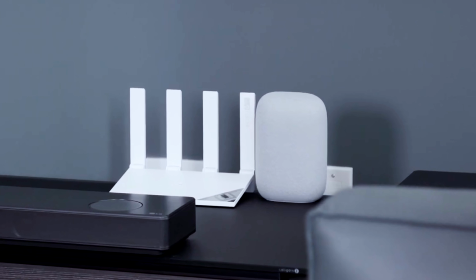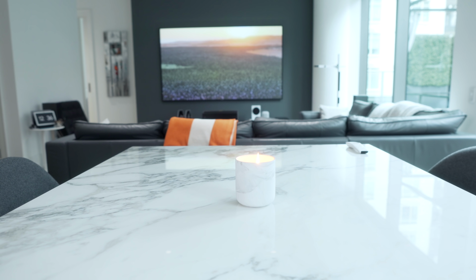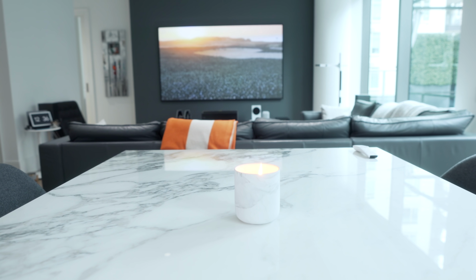So highly, highly recommended. And beside that, I do have my Google Nest Audio, as most of my place here is integrated with Google Home as my main smart assistant. And that's pretty much my TV console area. You can see little bits of accessories off to the side.